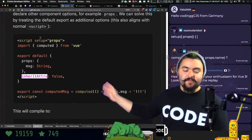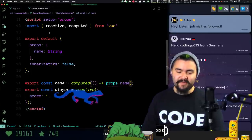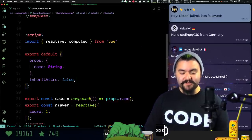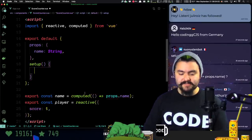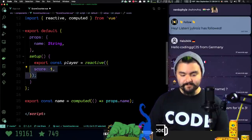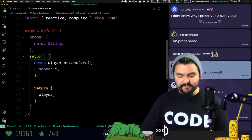Yeah, so here's the thing. We're using the syntactic sugar for setup, which means that we can just add that attribute there, but typically, you have a function called setup. We might just need to do that. So I don't want to confuse you, but this is one way of doing it, which I really liked. But the other way to do it is to export an object that has a function called setup, and then all of your code goes inside of setup. And then instead of exporting, you actually just return a thing. So we can declare player inside of setup like this. And then from setup, whatever you return, that becomes available inside the template.